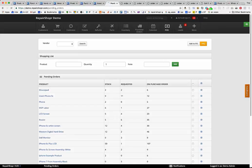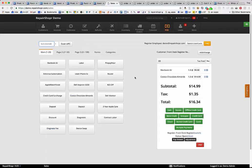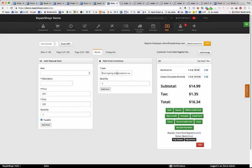The POS has barcode scanning, Z-reports, all that fun stuff, drawer pop, nice buttons for touchscreen. You can do manual search here, scan barcodes up here, lock screens, all kinds of POS stuff. Hopefully that answers that question.